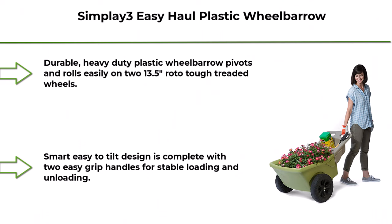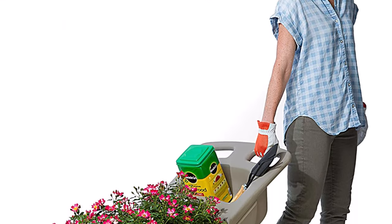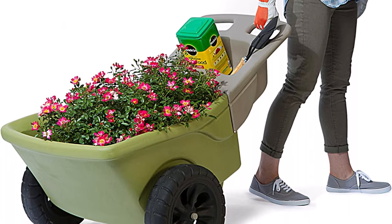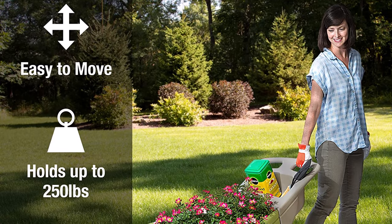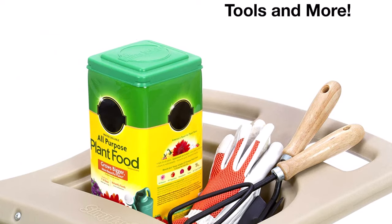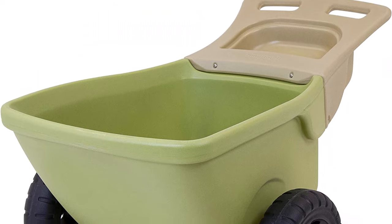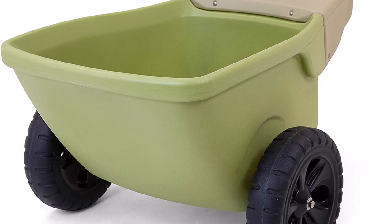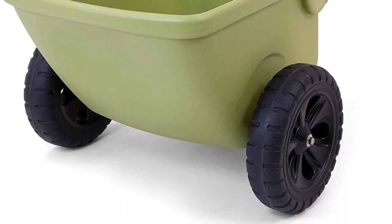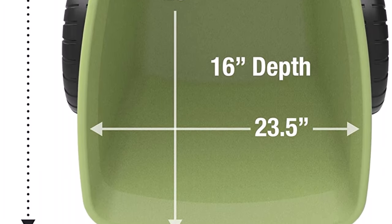Top 8. Simplay 3 Easy Haul Plastic Wheelbarrow / Garden Tool Storage Tray. 4 cubic feet capacity, 2 wheels, green. Durable heavy-duty plastic wheelbarrow pivots and rolls easily on 13.5 roto-tough treaded wheels. Smart easy-to-tilt design is complete with 2 easy grip handles for stable loading and unloading. Extra deep with 4 cubic feet of heaped capacity for heavy loads with a flat floor to keep contents level.